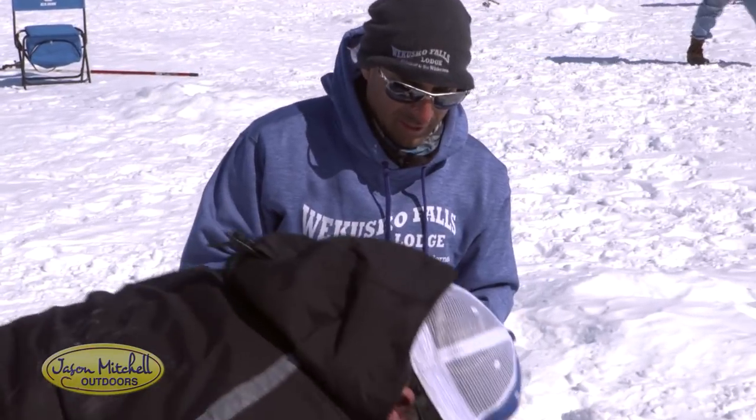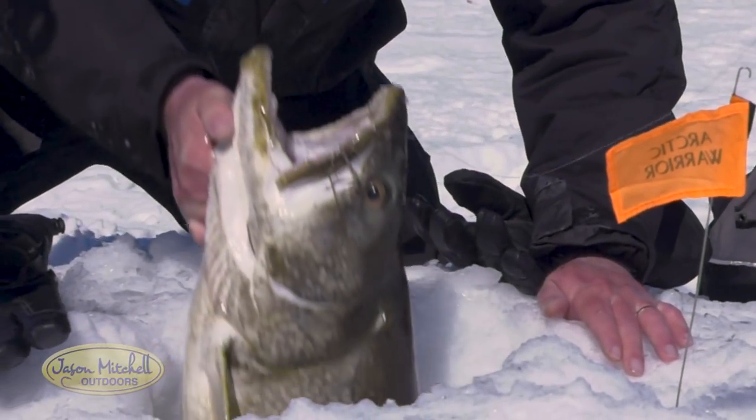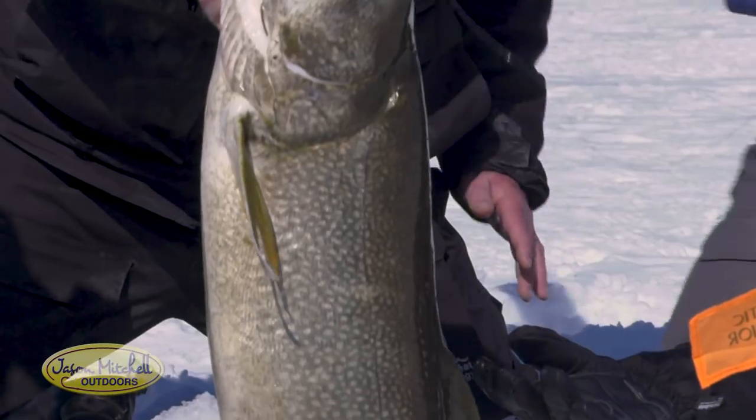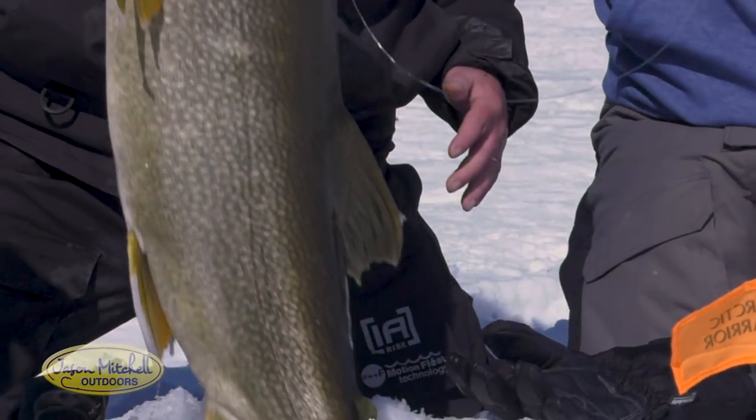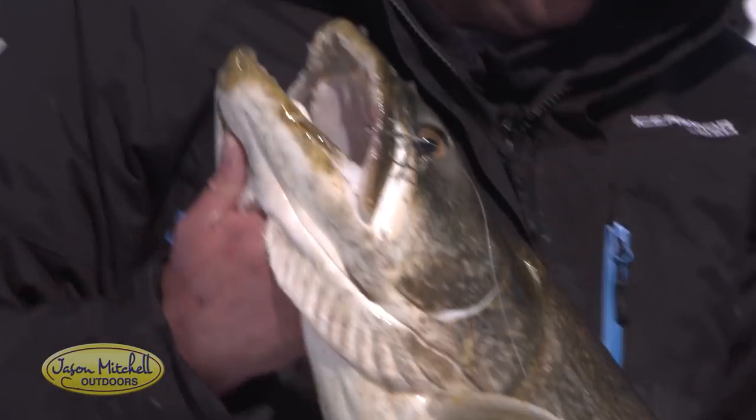Oh, this is a tank. This is our showstopper, Jay. I got her, I got her. Oh my goodness, look at this. That's why you fish northern Manitoba. Look at the paddle. That is the reason right there, buddy.